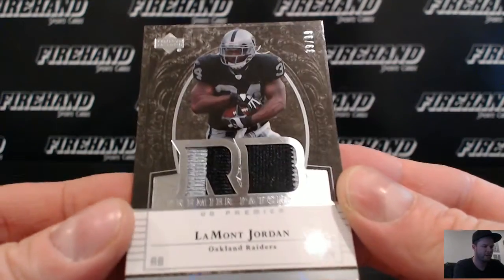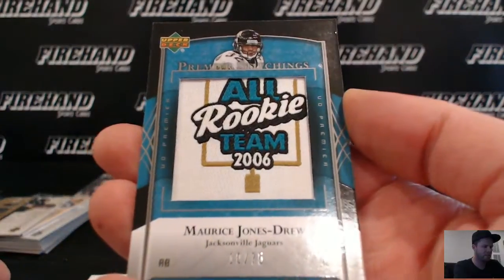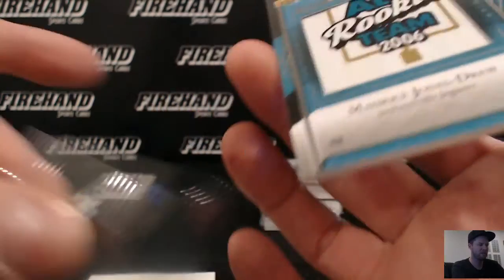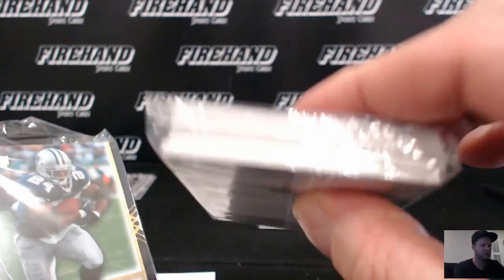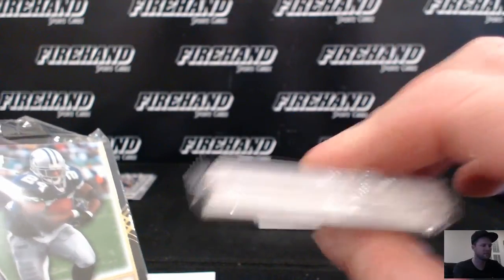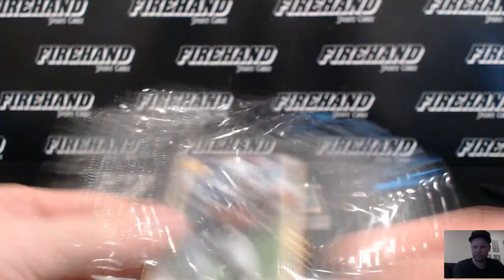Lamont Jordan for the Raiders, 39 of 99, E. Dirks, man. Patches. And MJD, all rookie team for the Jags. Premier Stitchings was the double. SG33. Case hit coming in the next pack. You get one patch auto per case. That's why there's a third thick card here. Usually every pack's got the two, the patch and the manufacturer on the back. Usually get at least one auto patch per case. Actually, case hit somebody there.